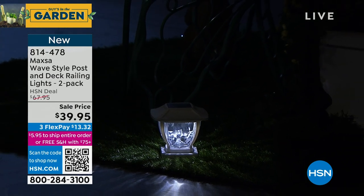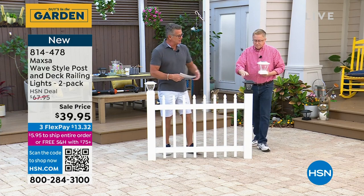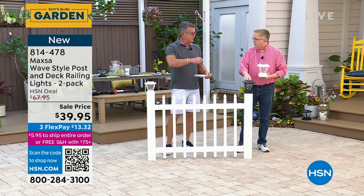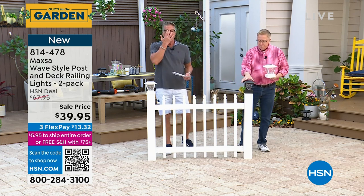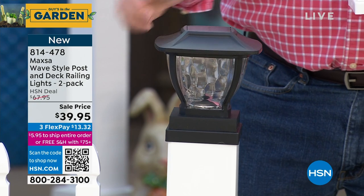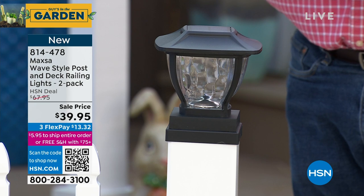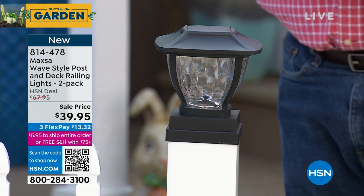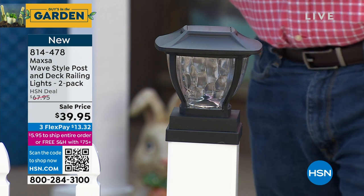You get two. All you gotta do is go outside and pop them on the post. That's right. There is an area where, if you wanna, you can screw them in with a bolt. With a couple screws. Yeah, with a couple screws. You can do that if you'd like to, but they are very, very secure on top of the post because the post actually recesses into the adapter. So you don't have to worry about it. $13.32 gets it home. You can get two sets of these, good idea.